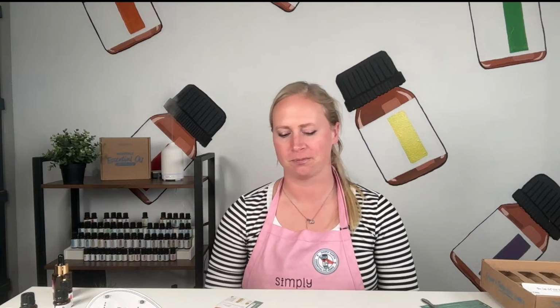Ooh, black castor oil. I have not tried that carrier oil, but I like castor oil. So interesting. I'll have to look into that one. I've also heard good things about watermelon seed oil, which I have not used either.